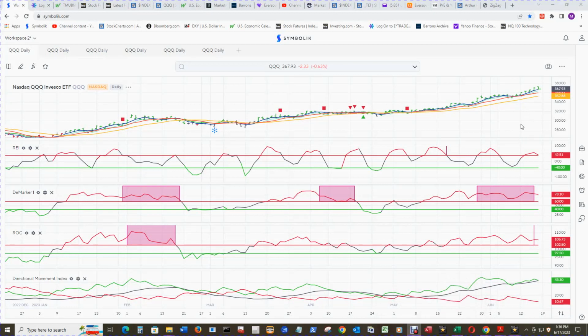And the one thing I noticed that differentiates the Qs from the SPX is that REI tries to seek neutral zero and finds it sometimes, as you can see. Here's one over here in February 7th, and that's about it. Maybe back here in December 27th, so it doesn't stay at zero too long before it gives the indication one way or the other. In this case, it went up, and in this case, it went down, but not very far. And in this case, it went down, but not very far.